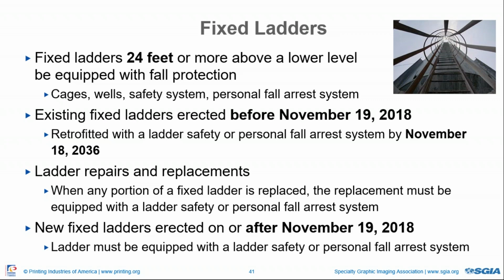OSHA, when they changed the regulation, thought this through and realized that cages are not necessarily the best way to prevent someone from falling. And you say, well, why would that be? Well, because the purpose of a cage is not to stop someone from falling. Basically, it's designed to control the fall. What I mean by that is if you have someone that's climbing up to the top of a fixed ladder, they get up there, say they lose their balance and they fall backwards.